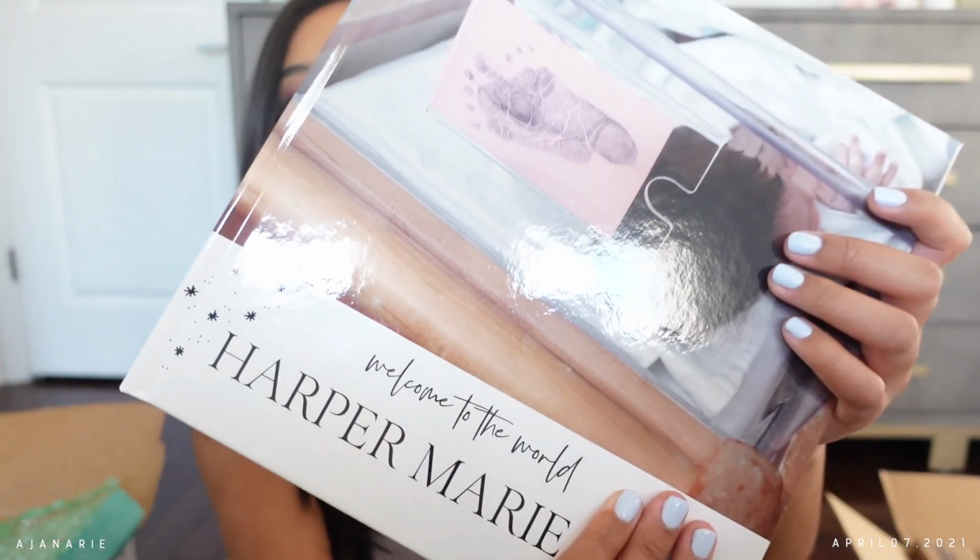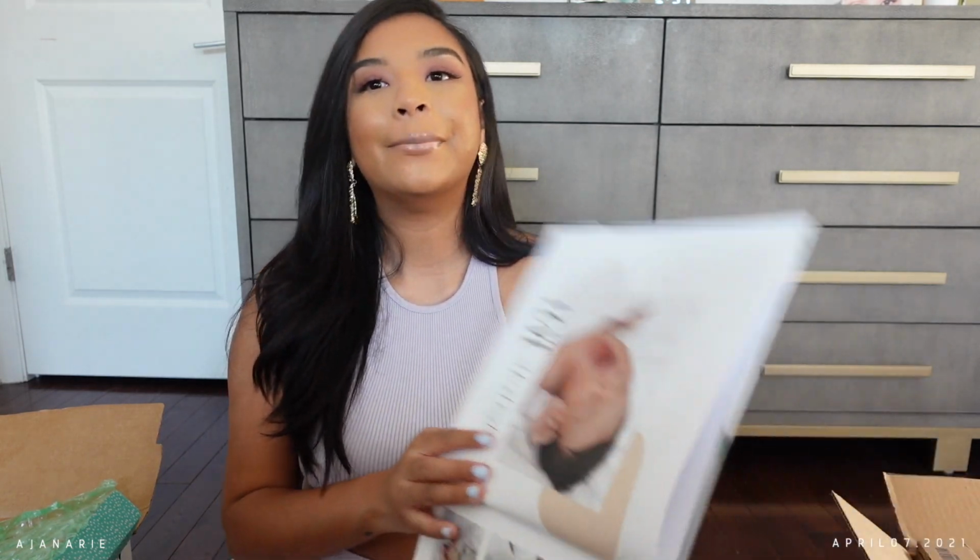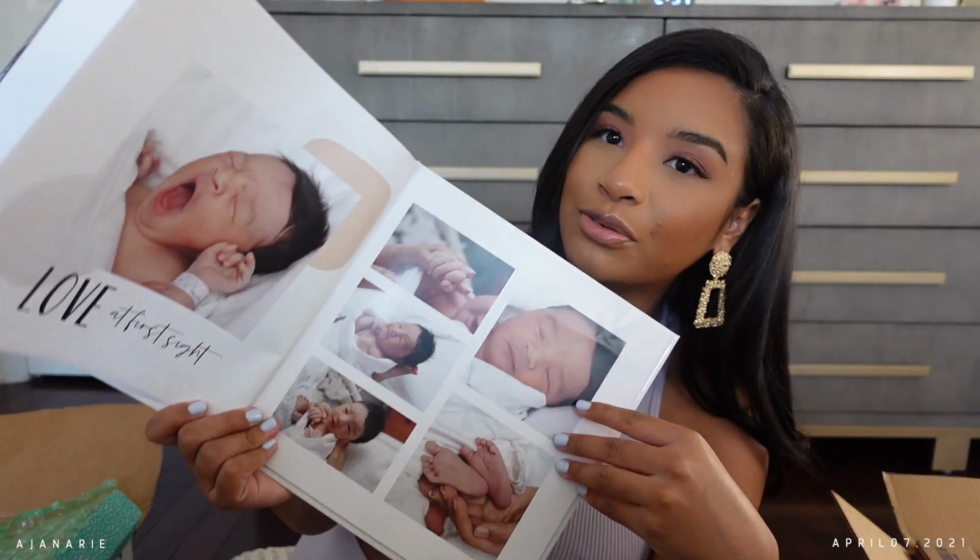So it says, "Welcome to the world, Harper Marie." And this is one of her pictures from the hospital. I'll just show you guys a few pages. The front page says, "Hello, baby." And it says she was born April 14th, 2014 at 11:53 a.m. She weighed 7 pounds and 4 ounces and she was 19 and a half inches. But it's literally just full of pictures.